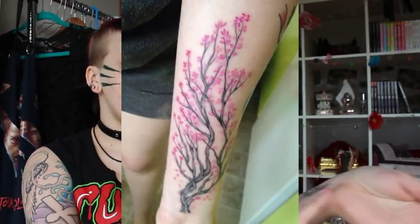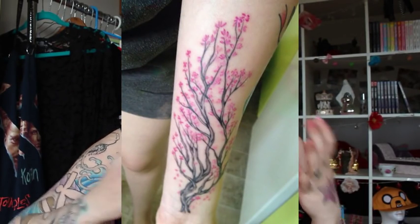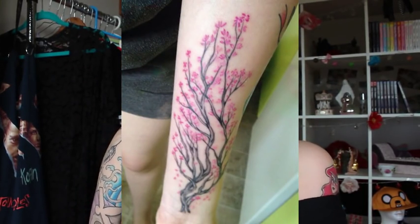Then there's this one. It's a cherry blossom tree, and there are multiple reasons why I got that. First reason, I love Japan, and when I think of Japan, I think cherry blossom trees, definitely. Second reason, my favorite plant slash tree slash flower is a cherry blossom tree, and cherry blossoms are my favorite flowers. So that's another reason to get it.